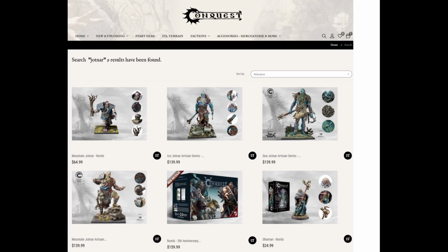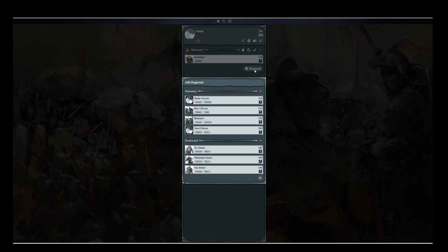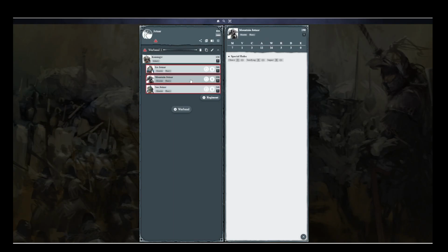But unfortunately, at least in some cases that I'm familiar with, the model will actually have unique rules, and the only way to get the official model to go with those rules would be to get your hands on this Artisan Series model. Now, granted, these models are absolutely gorgeous. They're super beautiful models, but in a way that kind of makes the situation a little bit worse if you can't get your hands on one of them and you want it.